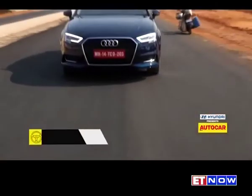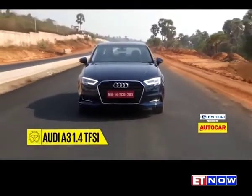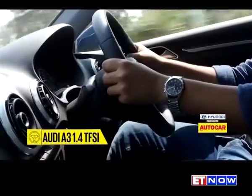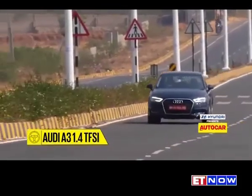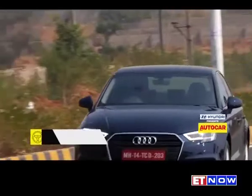The new petrol engine is down on excitement, but it is up on efficiency, and that could just mean the petrol A3 will find more takers this time around. On the whole, the A3 is as likable as ever.